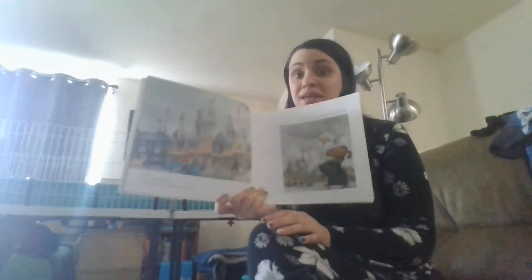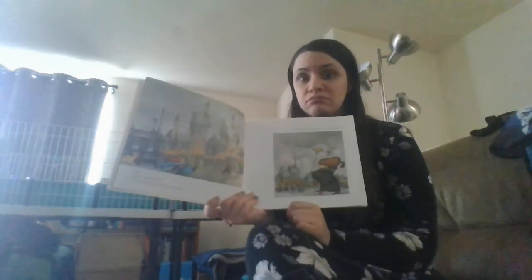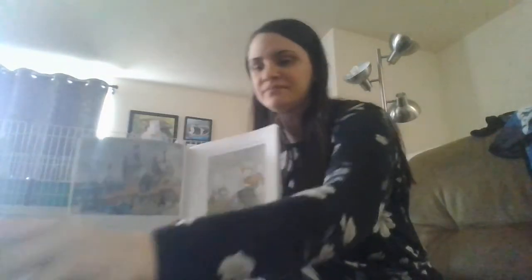So what does melt mean? Well, when it gets warm, what happens to the snow? It disappears, right? When it's cold, the snow is a solid and hard, but when it gets warmer, the snow melts and turns back into a liquid when it gets warm.